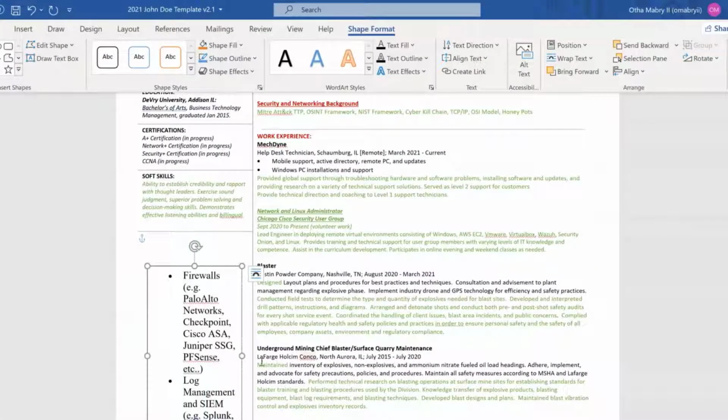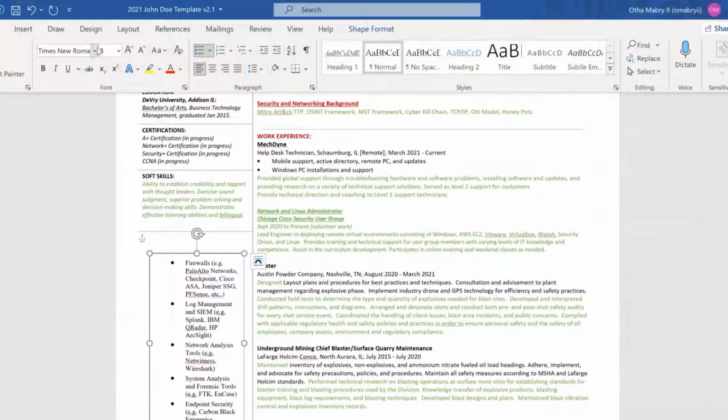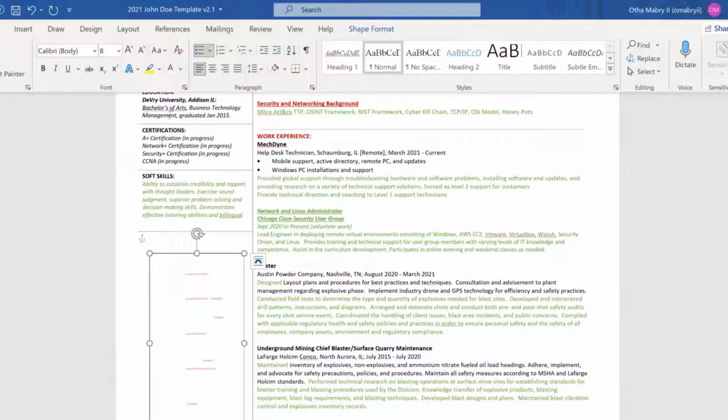Now what I'm going to do, I'm going to change my font. I'm going to change it to 8. And you don't have to change the font and the formatting of it. I'm just doing it because, out of force of habit, I want everything to look the same. Okay? And now what I'm going to do, I have it highlighted. I just change the color to white.